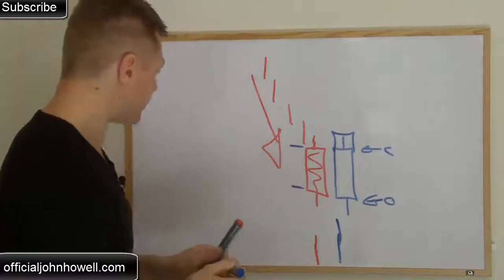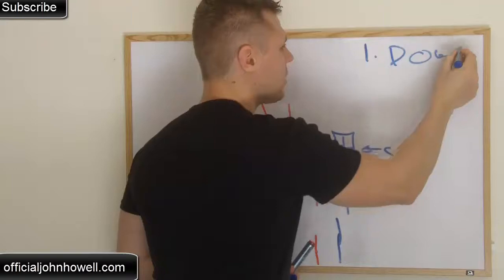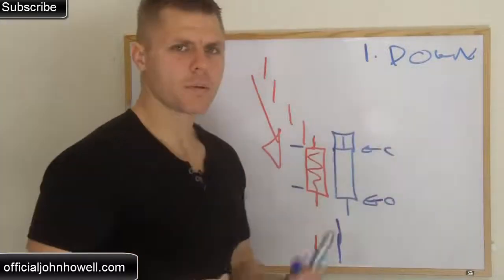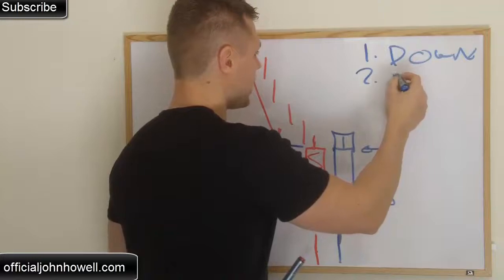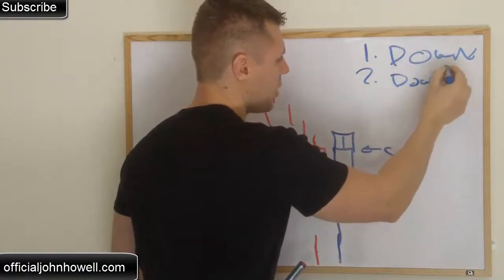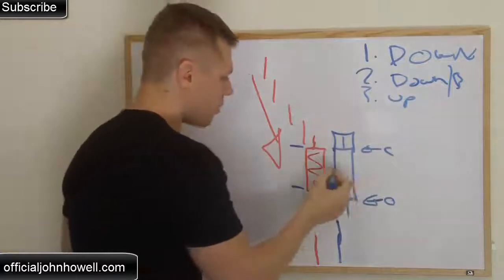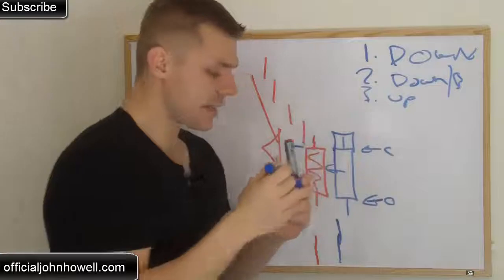So let's have a look at this here. One, the market must be going down for a period of time for this to work. If it's just going sideways, it doesn't really work as well. Two, we need to have a down bar. And three, we need to have an up bar, but the up bar must be engulfing the previous bar, as you can see. So that's as simple as that.